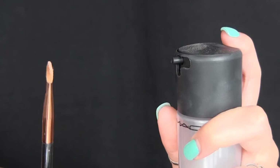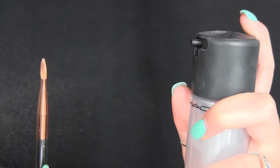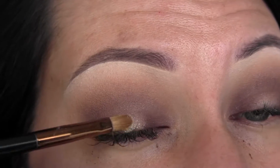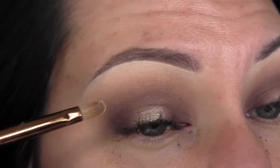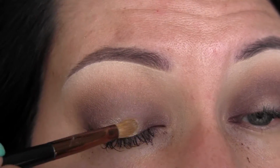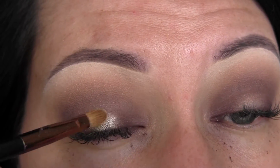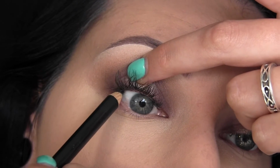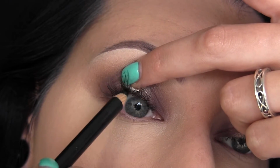And then I packed that same shade on the brush and sprayed it with my MAC Fix Plus, and then applied that right to the center because I wanted this to be really intense and look like the color was gleaming. Then I did go in and apply some dry on top, and then I blended it out to either side. And next I'm going in with my MAC Smolder Eye kohl, and I'm lining my upper and lower waterlines with this.